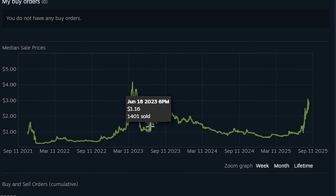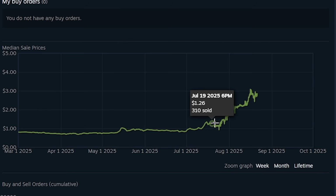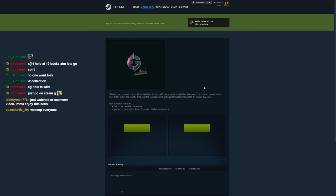Will this happen after or not? Or will it just keep going up? Only time will tell. But check this out. Just about a month ago, it was $1.26. Now, almost $3. Some sold for over $3, which is nuts. And of course, the reason the capsule is going up in price is because the stickers are going up in price.